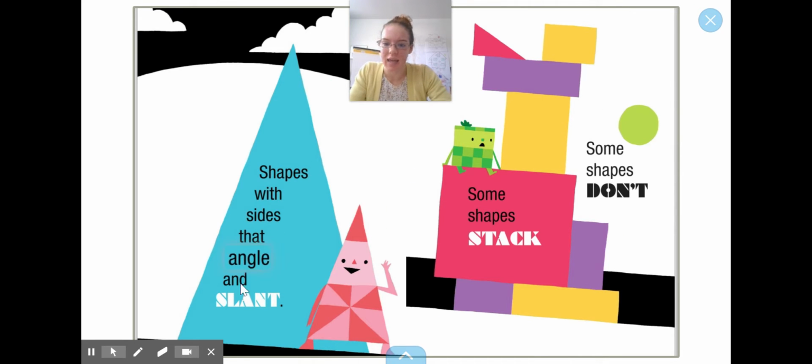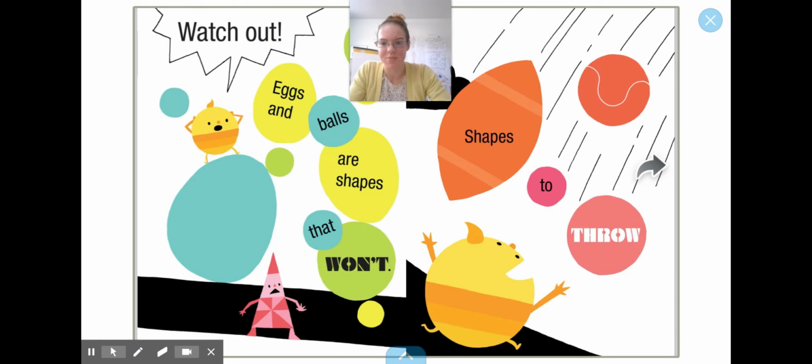Shapes with sides that angle and slant. The triangle has sides that slant. Some shapes stack, some shapes don't. All these rectangles and squares, they look like they stack pretty well. They have flat sides. But does a circle have flat sides? Nope, a circle's a curve. It's not going to stack well at all.